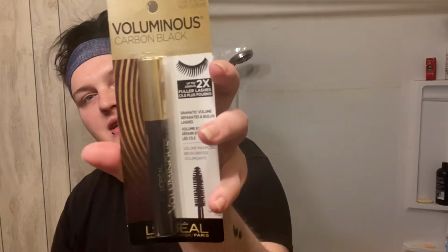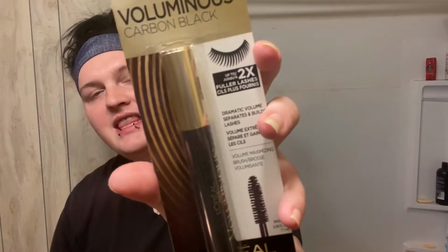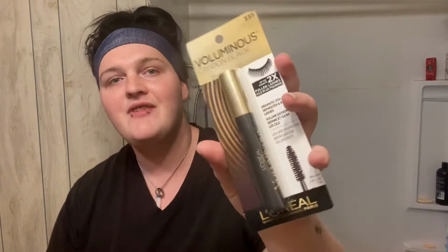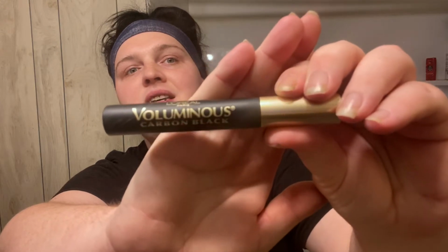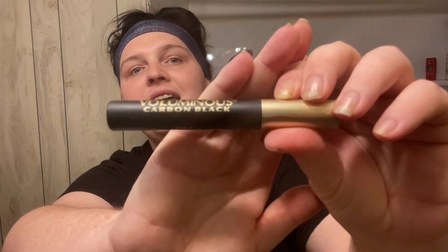So the first thing I got was this voluminous carbon black L'Oreal Paris mascara. I got this because I needed a new one and I really liked this one last time I had it. So I was like, I'm gonna get another one of that because it was awesome. It's got fingerprints on it now, but L'Oreal Paris Voluminous Carbon Black. I love this mascara. It's like my favorite mascara, so I'm gonna put that up. Oh, it's two of me right now.